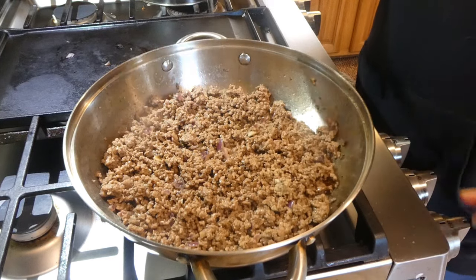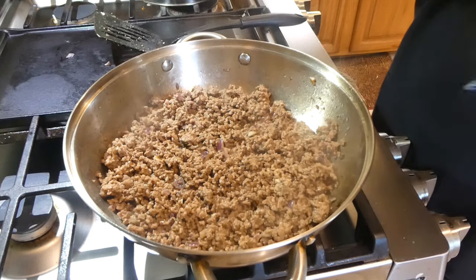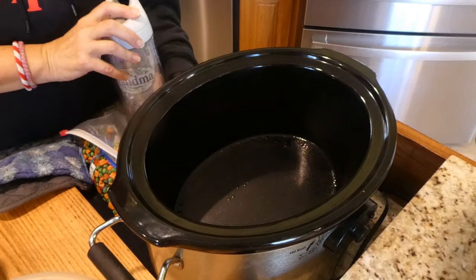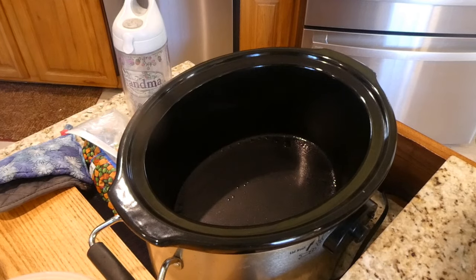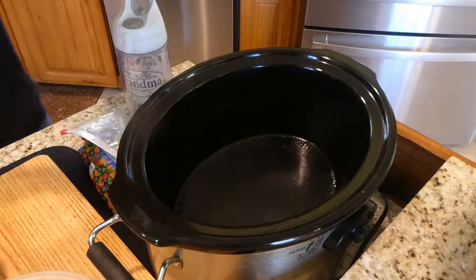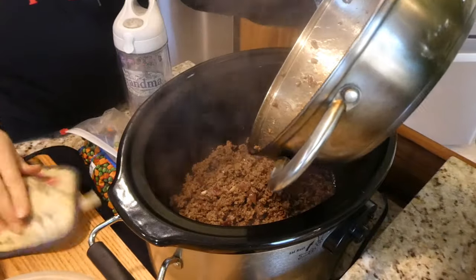So let's cut off this heat over here, and we're going to take it over to our crock pot and put it into our crock pot or our slow cooker. So I'm going to turn my slow cooker on to low, and it's ready to go there. Grab my pot holders and bring my ground beef over, and just gonna dump my ground beef into the pot.